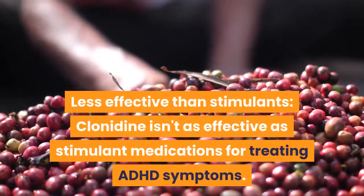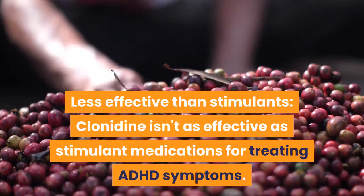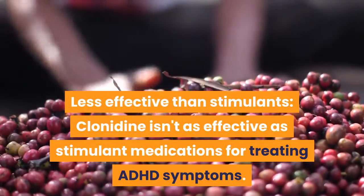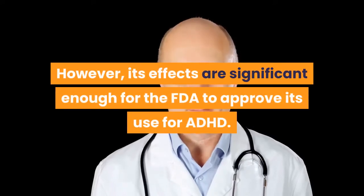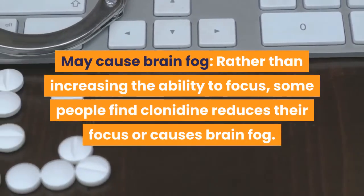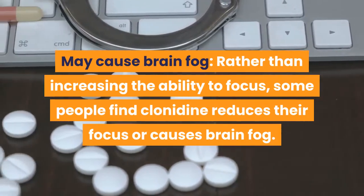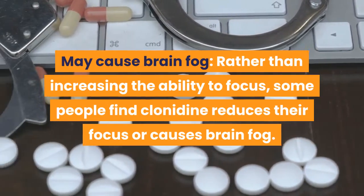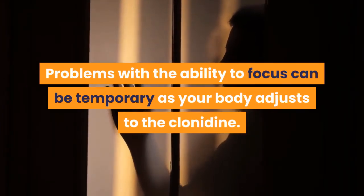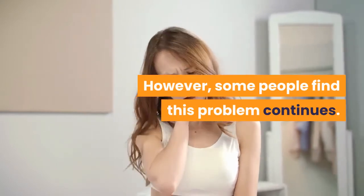Less effective than stimulants. Clonidine isn't as effective as stimulant medications for treating ADHD symptoms. However, its effects are significant enough for the FDA to approve its use for ADHD. May cause brain fog. Rather than increasing the ability to focus, some people find clonidine reduces their focus or causes brain fog. Problems with the ability to focus can be temporary as your body adjusts to the clonidine. However, some people find this problem continues.